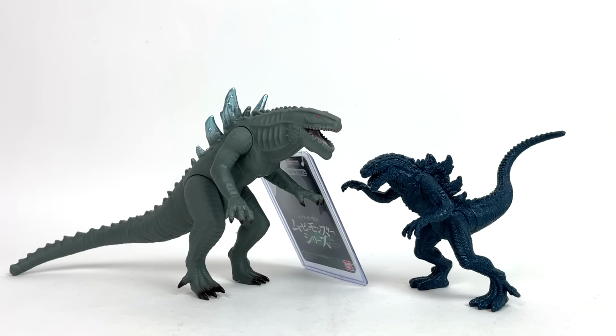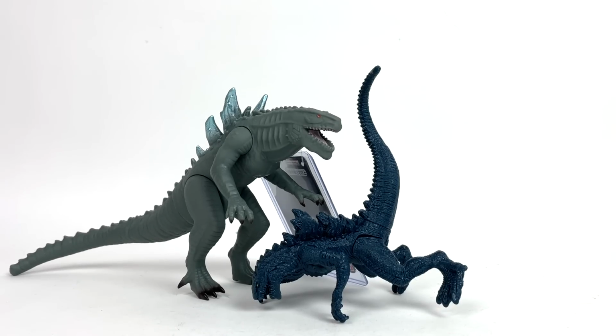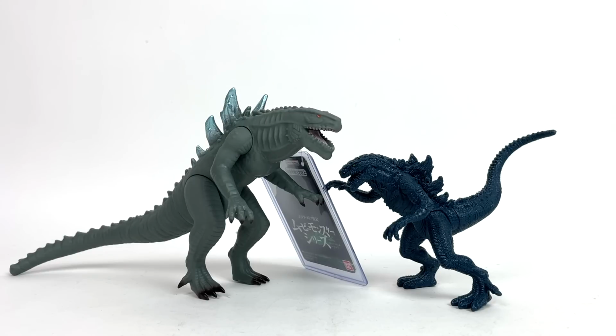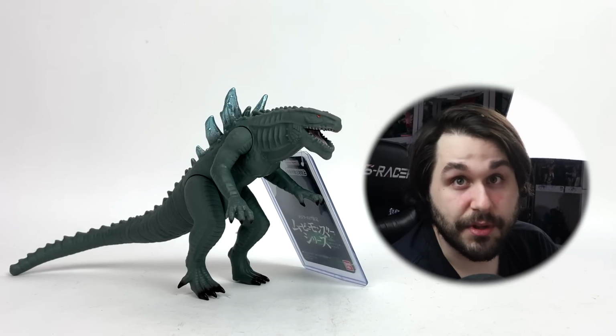Now, I was never expecting to see the Hyper Series Godzilla 98 mold ever make a return, but again, it feels a little disrespectful to treat my boy like this. But I guess at the end of the day, we have it, and that's what truly matters here.